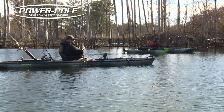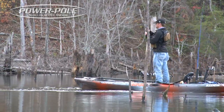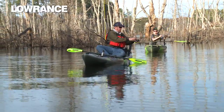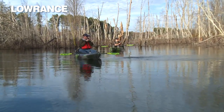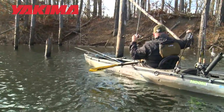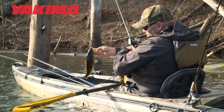Sitting in 20 feet of water right here. Swimming with it. Come on. Boom! I'm out here fishing deep. That's a pretty good little gorilla there, little fat boy. Get him back in the water.